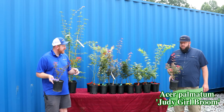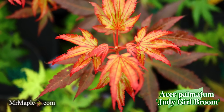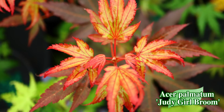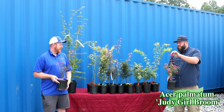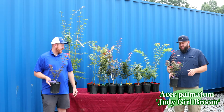So it's tighter, dense, shaped more like a Shaina, but then you get all these different colors on it: blue emerald greens, dark maroons, some reds, even some yellow greens in there. I mean, right now it's a high intensity pink going on. I've had this high intensity pink red in the spring on the entire plant. I think it's just going to be an absolute winner.